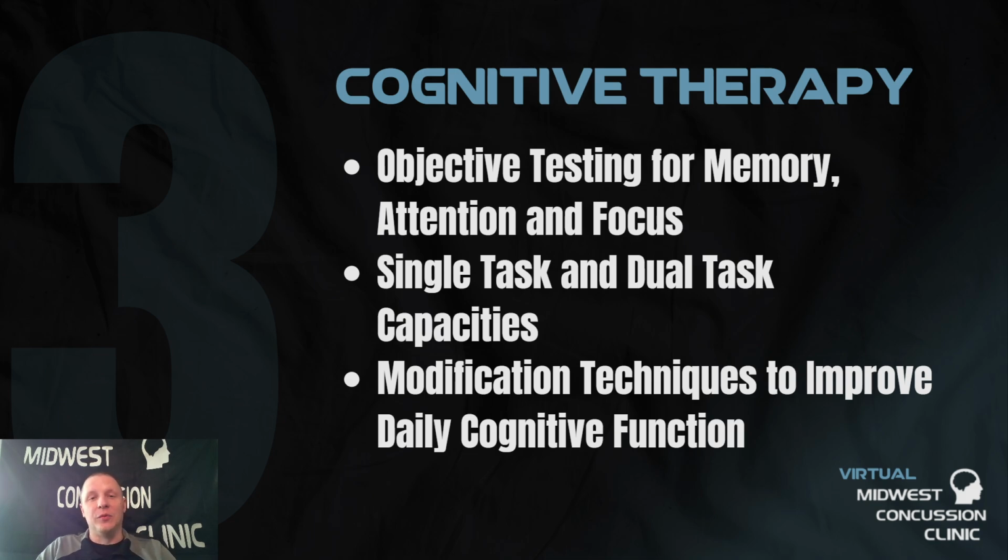So cognitive rehab tends to be one of those things that we need to implement very, very quickly, whether it's going to formal speech therapy or just focusing on the cognitive aspect of rehab with us in our office. So the common things that go into most concussion rehab plans is some combination of vestibular therapy, physical and occupational therapy, and speech therapy.